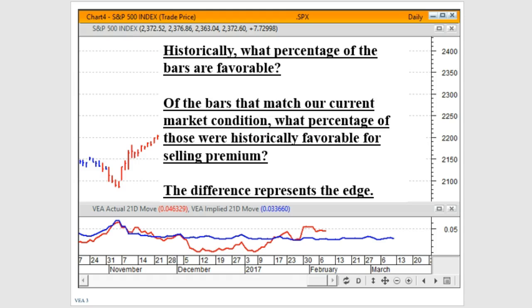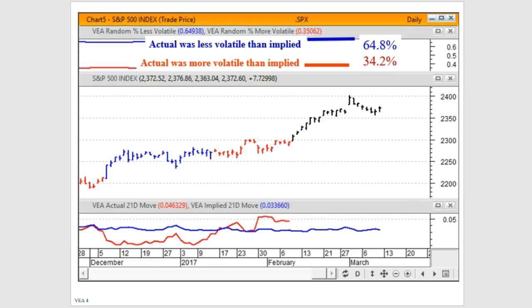So to get to this further, we're first going to have to ask ourselves, what percentage of all the bars going back were favorable for doing butterflies and condors? Once we know that benchmark, we ask ourselves, of the bars that match our current market condition, there's about 65 of them going back, what percentage of those were historically favorable for selling premium? The difference might represent an edge we can have.